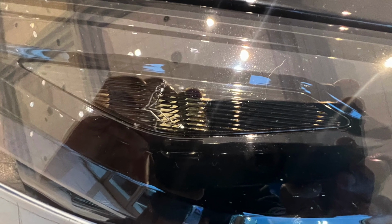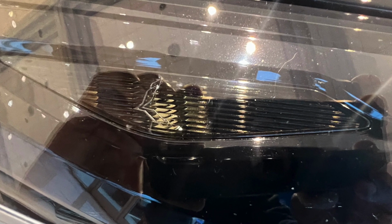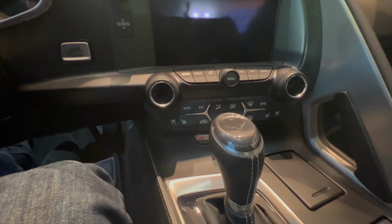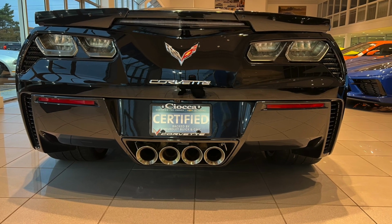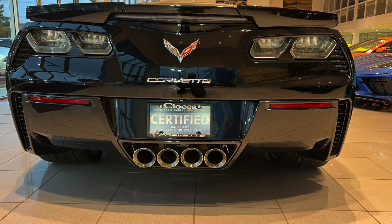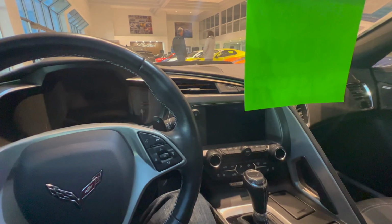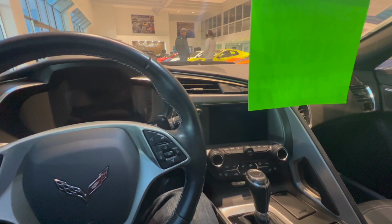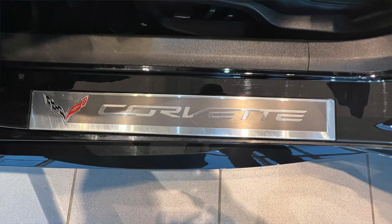Inside of this bad boy is a 2LT package at a minimum. You can see there's carbon fiber right here on the steering wheel. As you can see, this has heated and cooled seats, right above the Z06 and the 650 horsepower. And I'm not gonna lie, the heated and cooled seats are an amazing feature to have. Genuinely, I've driven my C7 Corvette in the cold, I've driven it in the hot, and I'm telling you right now, those heated seats, those cooled seats come in very handy.